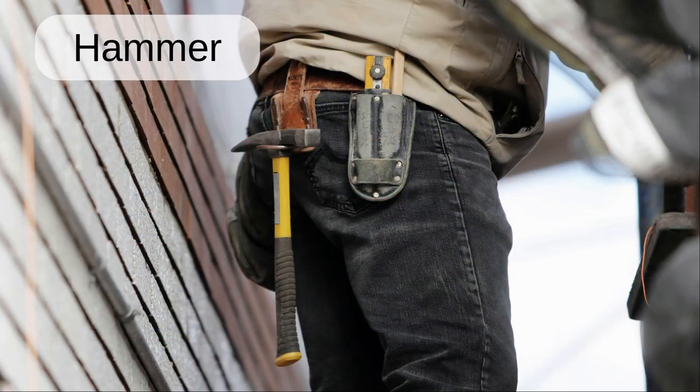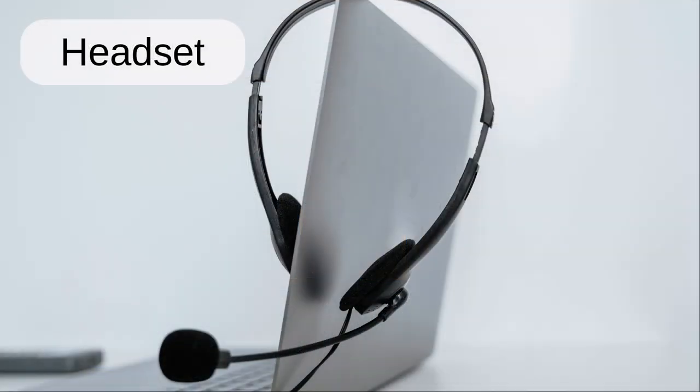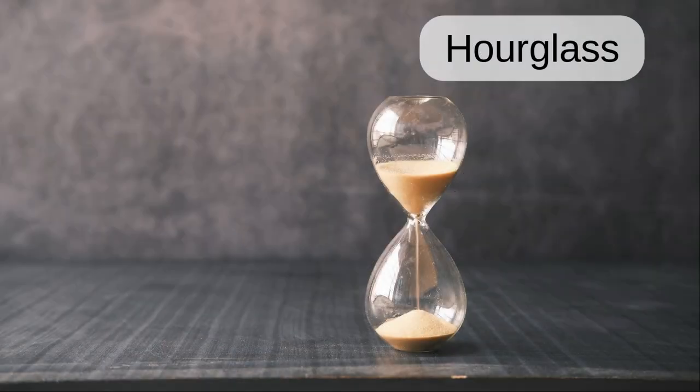A hammer is a tool that can be used to hit nails into wood. The man wears headphones on his way to work to listen to music. A headset is like headphones, but has a built-in microphone. An hourglass is used to measure time.